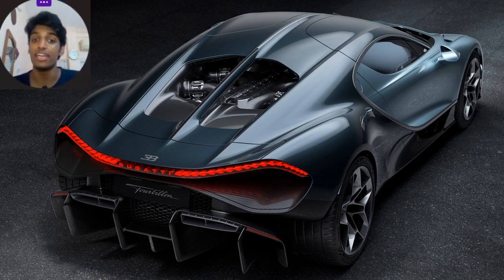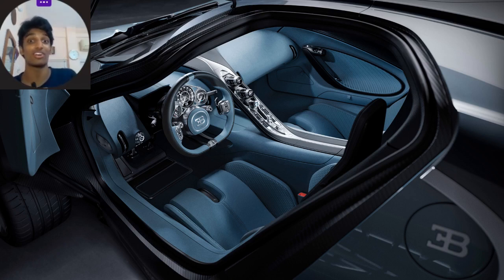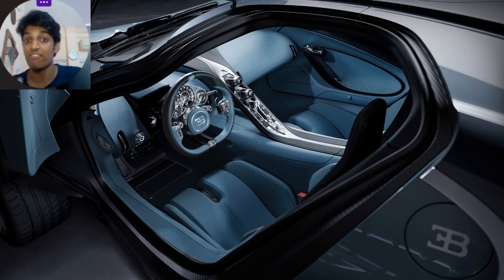And now we move on to the interior, which is a complete work of art. Starting off with the fact that they have semi-fixed seats. As I said, they can be moved up or down, but they cannot be moved front or back due to the narrower cabin. But of course, the pedal box can be moved.